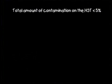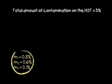NASA engineers know the total amount of contamination on the Hubble has to be less than 5%, or the telescope won't work the way it should. Before Hubble was launched, 3 measurements for contamination were taken. The first was 0.8%, the second was 0.6%, and the third was 0.1%.